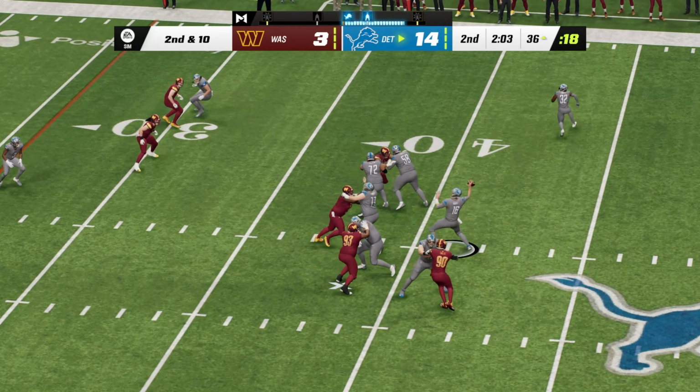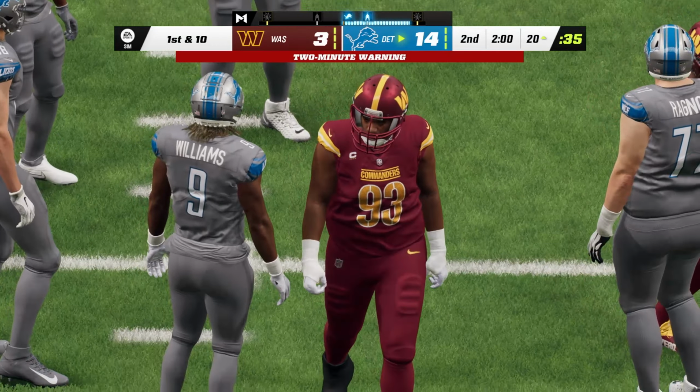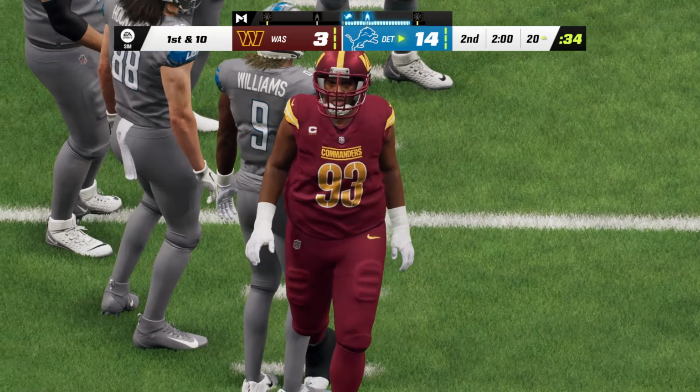Again, Goff. On the slant, this is Chark. And he's got a first down as he's going to be taken down. But a very nice pickup there just in front of the two-minute warning.